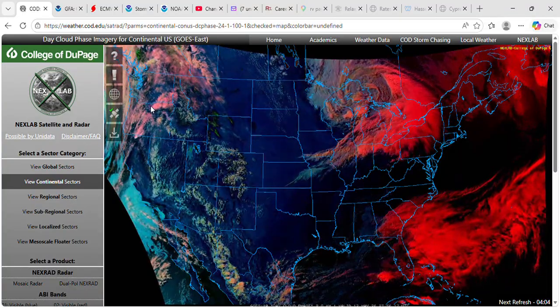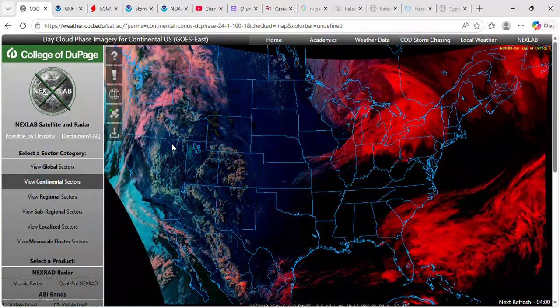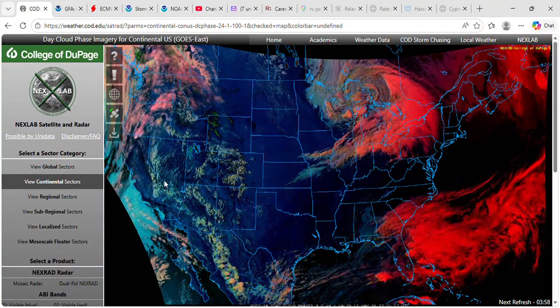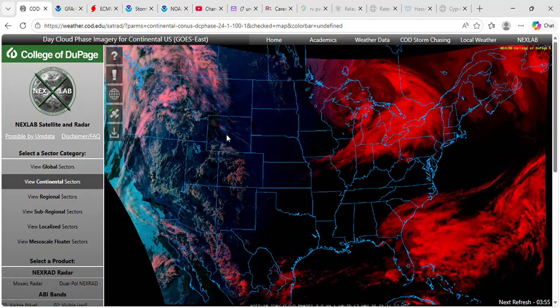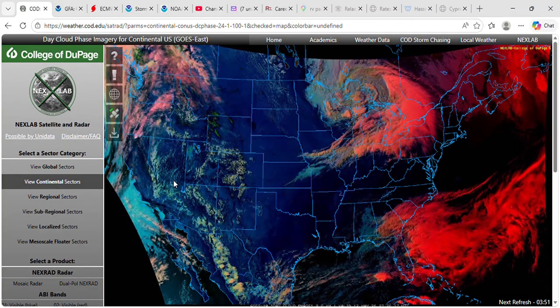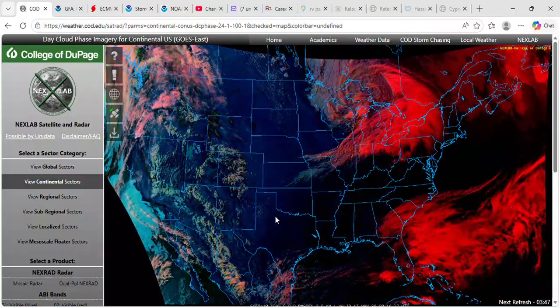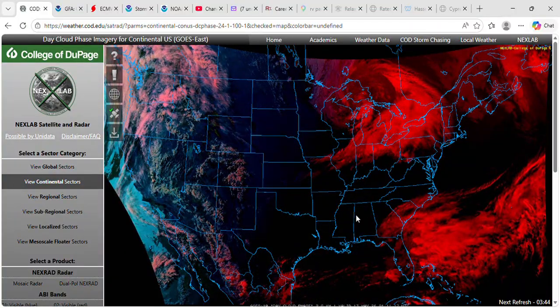So we got some clouds from the one offshore of the west coast coming in. Not a lot of precip with that. There's some precip showing up with these clouds you see out over the Rockies back here in the west, but most of it's probably real light, not hitting the ground. But we'll take a look at our radar and see if we can determine that.